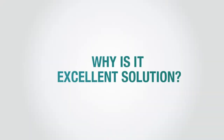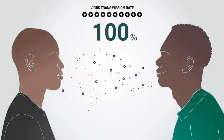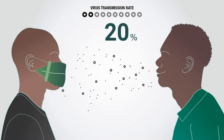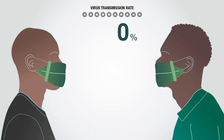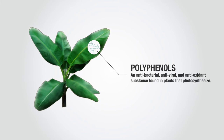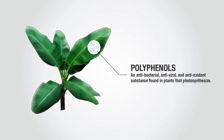Why is the leaf mask an excellent solution? Droplet infection causes respiratory diseases like COVID-19. A leaf that blocks the large spray droplets will decrease the virus transmission to less than 20%. Polyphenols inside the leaves will keep them clean from bacteria and viruses.